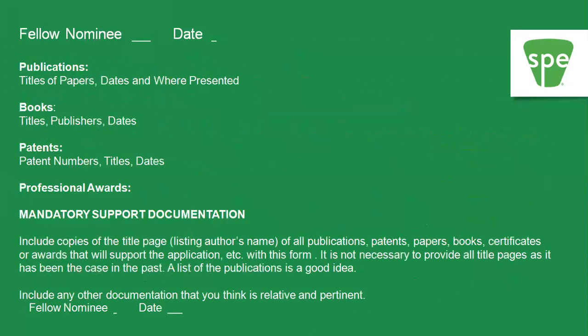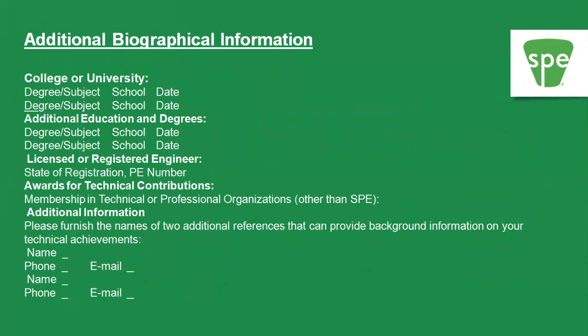And then we talked about this already. We're not looking for all of the backup papers and titles and all that kind of stuff. We're looking for stuff that supports your achievements. And if there's certain biographical information we're looking for, that's pretty straightforward. Just filling that out. That's typically required.